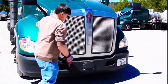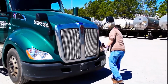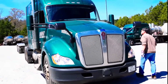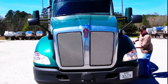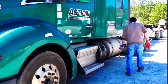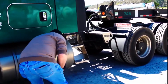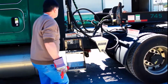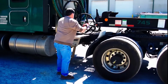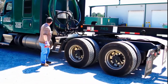He checks the lights are clean and working properly. He checks the fuel tank for securement and that the fuel cap is properly attached. Our driver begins his walk around by checking his hoses and making sure that they are secured to the hose rack.